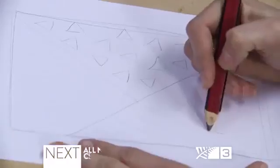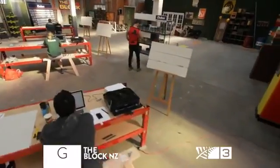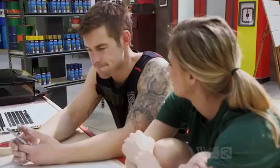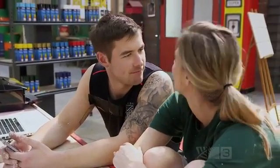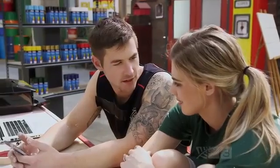Let's do it. Cool. I've given the teams 2 hours to create a piece of stencil art that must be presented somewhere in their block houses. You excited? Can I just take a photo of you and then cut it out?